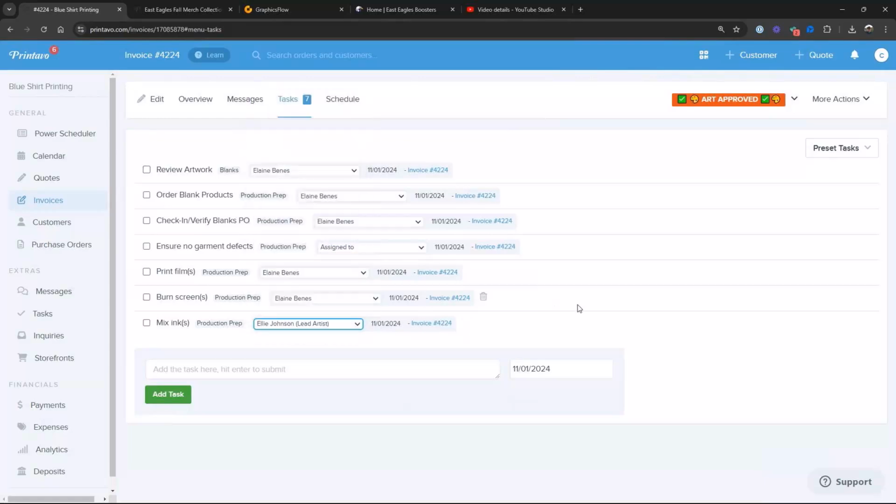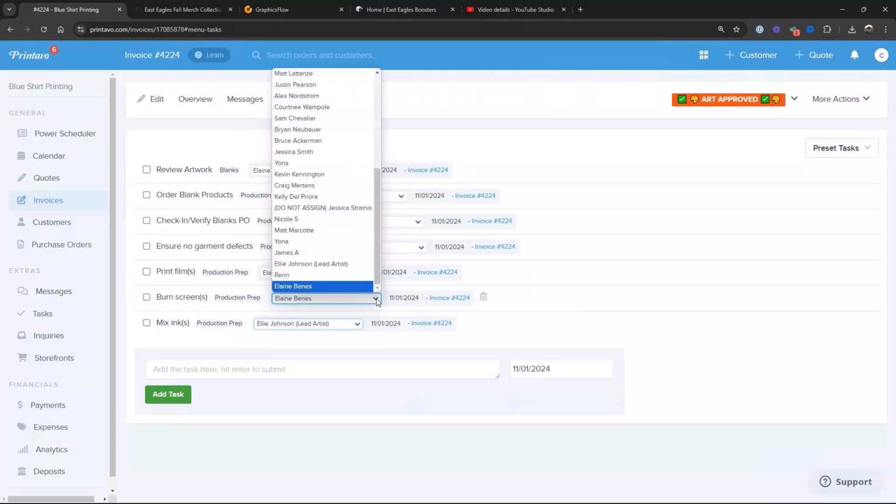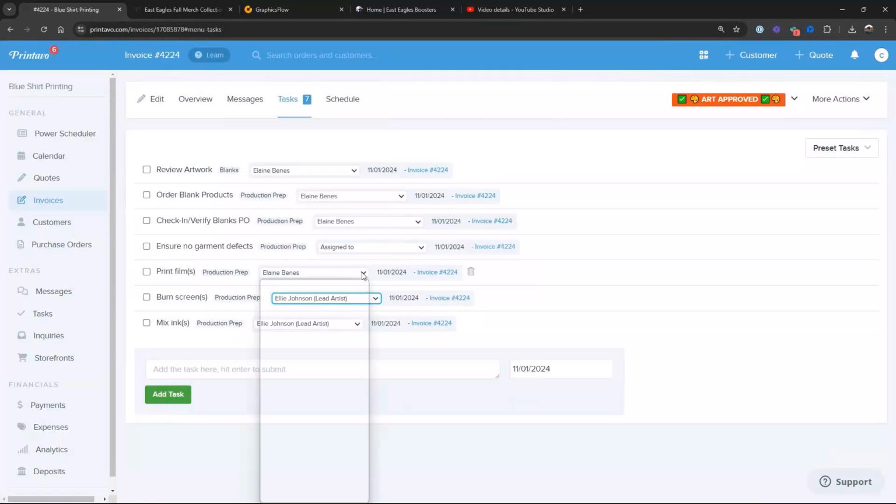So Ellie's the lead artist. She's going to now be the ink mixer. And actually she's going to burn the screens too. So we'll have Ellie burn the screens and some of this other stuff because Elaine's really backed up. So we'll go and assign this.